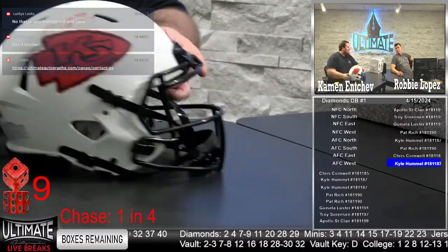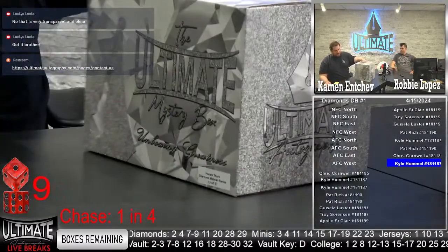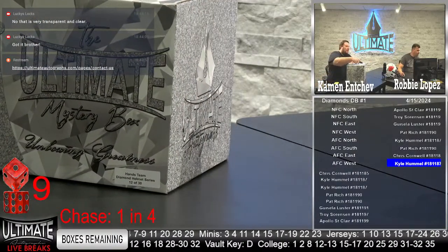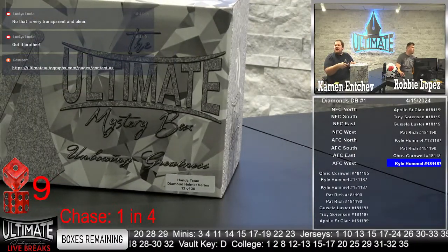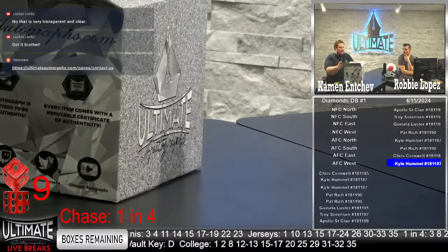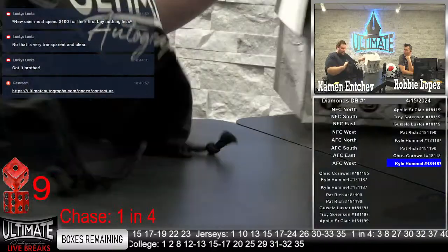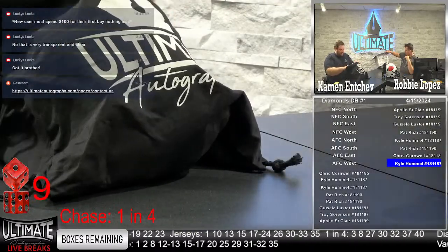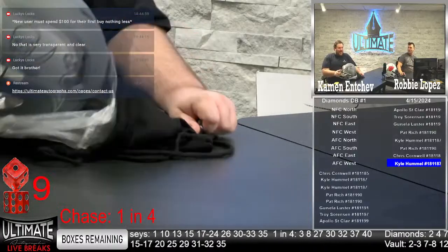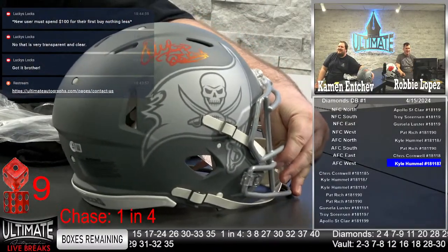Let's see the second box here in the diamonds. Second box. Box 12. We had one headliner already. Is it back? Back-to-back headliners here in the diamond helmets. Oh boy. Oh boy. Oh boy, Robbie. We're going back to back. Yeah, there it is. Look at this one.